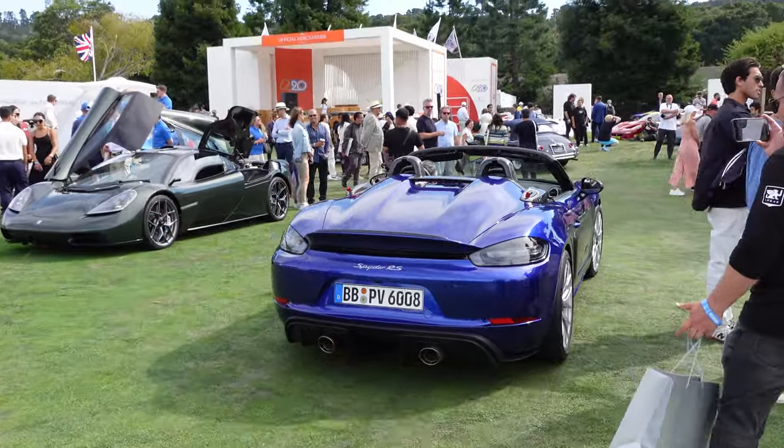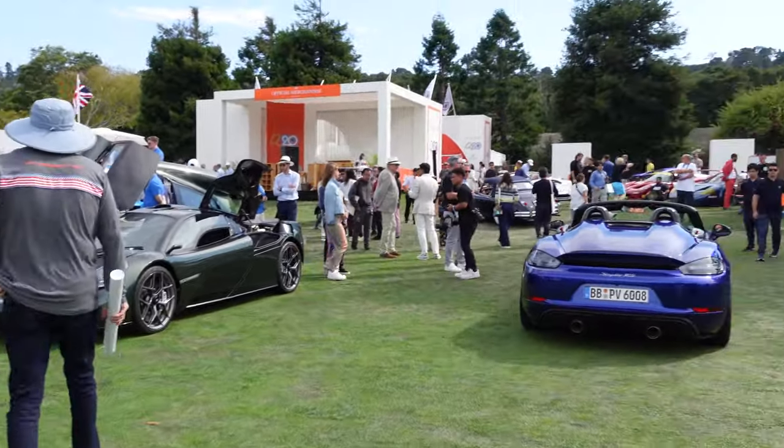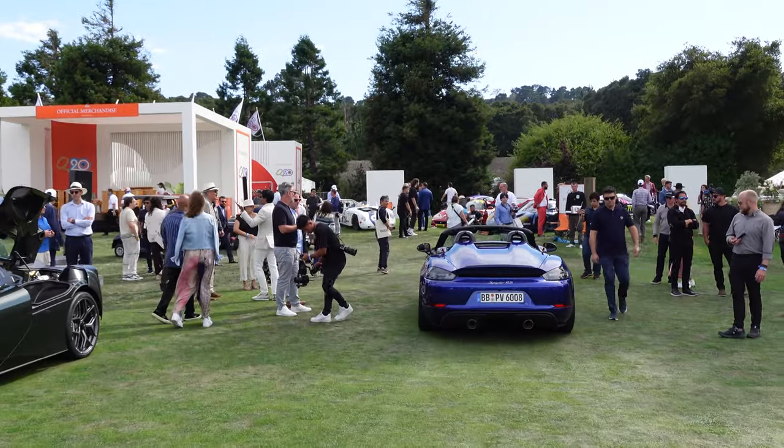there it is. Get a little bit of rev out of it. It goes past the Gordon Murray T50. A lot of cars are starting to clear out here at the Quail.